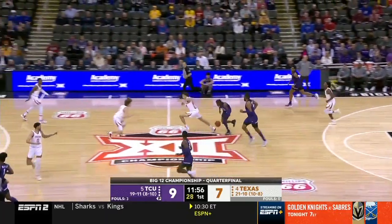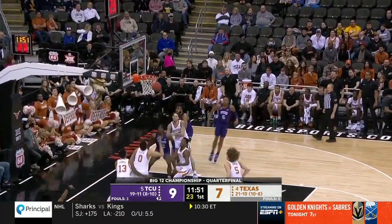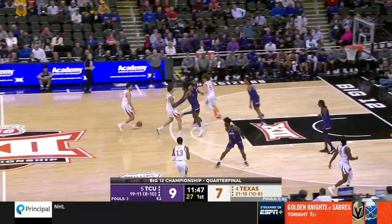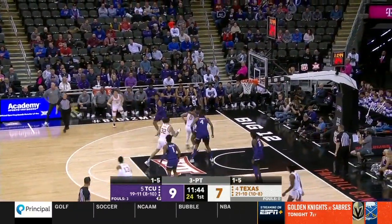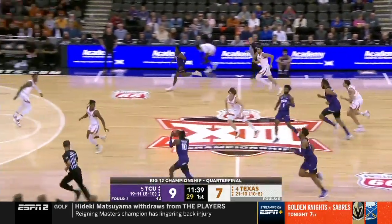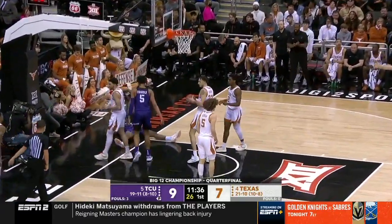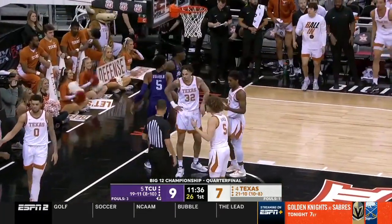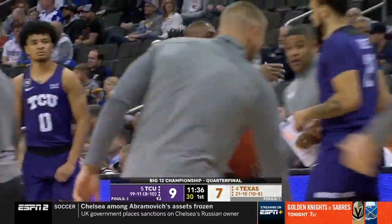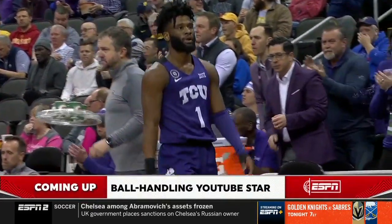And another Texas turnover. Here's Miller. Out to Miles. Baseline three is short. And TCU's up two with their top scorer yet to be in the scoring column. High off the glass, Timmy Allen, no. In transition, Miller hangs and can't hit. And Emmanuel Miller will go to the line after a timeout on the floor. 11:36 to go. When we come back, Chris Button introduces us to a YouTube ball handling star.